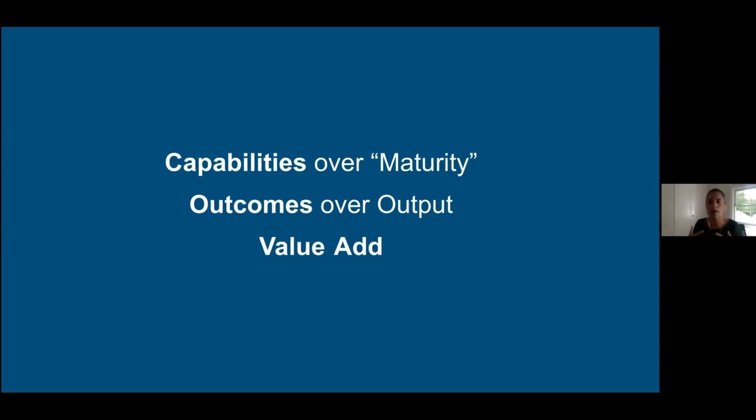Because this value added that you're bringing to the company is really what's going to define what your SRE team is going to look like, whether you're building a brand new SRE team, or, as was my case, evolving an SRE team already existing in the company.